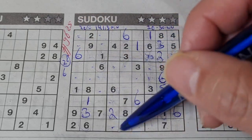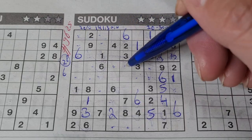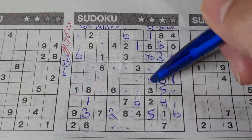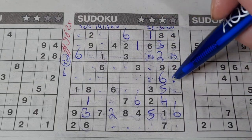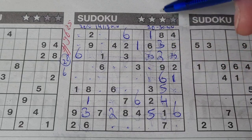Need a 1 here, need a 1 there, okay. Then need a 4 here. No 8. Need an 8 here. Need an 8 there. Let me think. 8, 4.